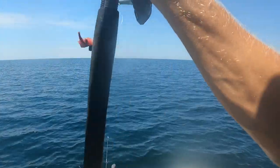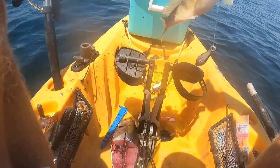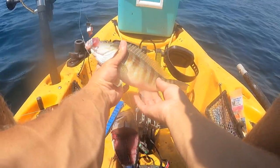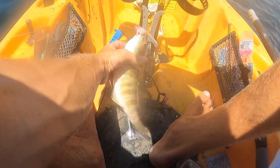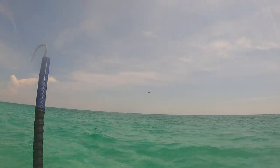Oh, another giant squirrelfish. Dang, that's a big boy. That might be my PB right there. I mean, he's 11 inch. It's a B52.